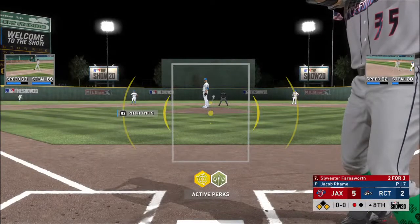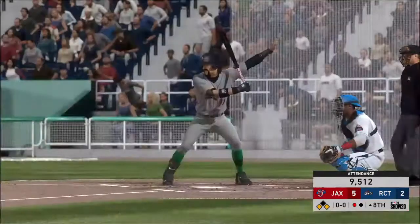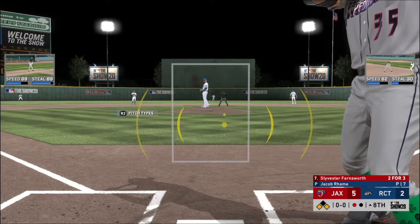Sylvester Farnsworth will stand in yet again as we flash you back to the middle innings. This was a turning point here. A solo home run that was really one of the key at-bats of the ball game to this point.